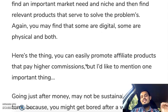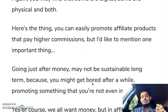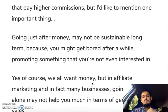So here's the thing: you can easily promote affiliate products that pay high commissions, which is great. They pay a lot more money. But one important thing to consider is that going just after money may not be sustainable long term, because you might get bored after a while promoting something that you're not even interested in, just for the money.